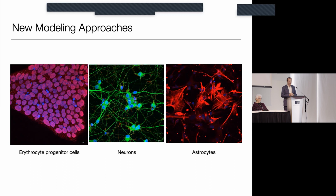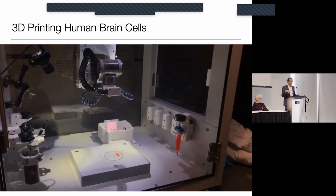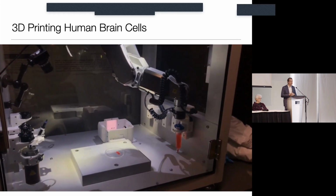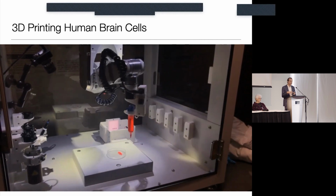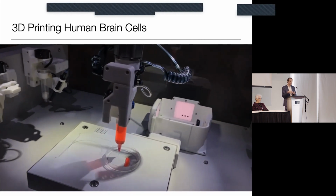And we can make different kinds, not just neurons, which you see in the middle there, but we can make other supporting cells called astrocytes. And there are other subtypes called microglia. Those are the three types of cells we like to make and try to model. And you can make three-dimensional structures. So you've all heard of 3D printing, but this is a 3D bioprinter where you take those cells and you actually print little brains. So you construct little brains in a dish.